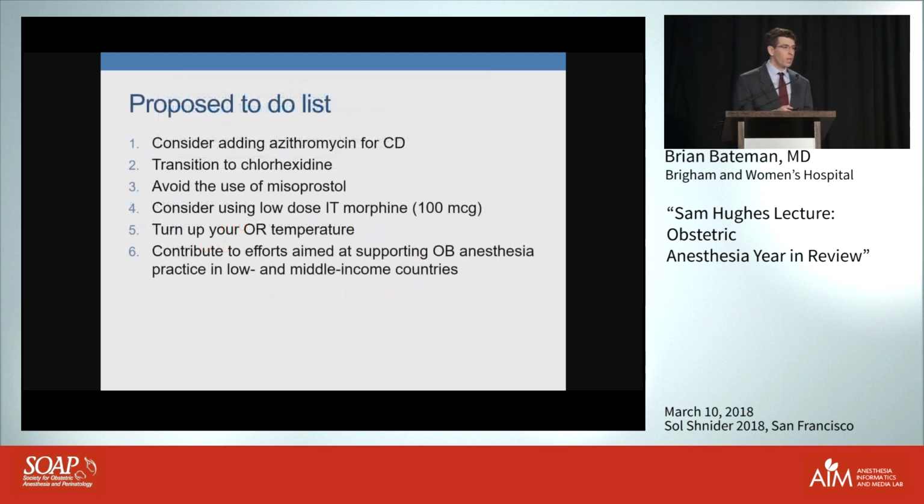So I'm going to close with a proposed to-do list. In my house, every Saturday morning, there's a to-do list that we start the day with. And so I think this is appropriate for this Saturday morning. This is a list of things you can take back to your labor and delivery units based on the data that we've reviewed here, and think about implementing in your practice.